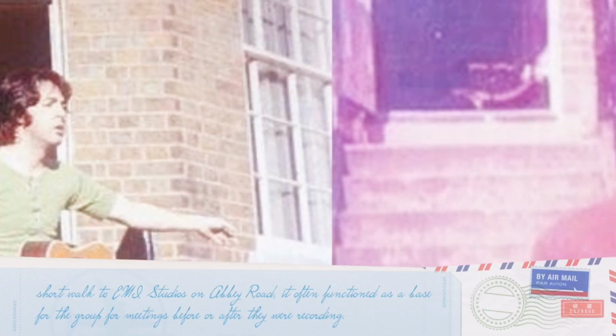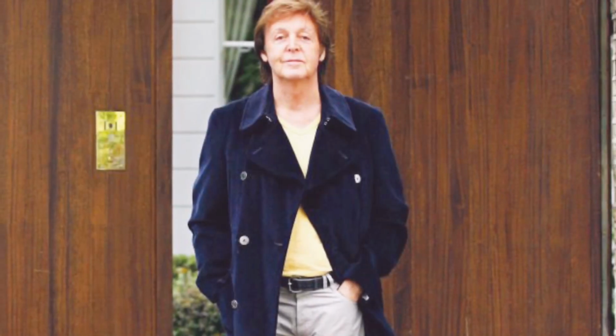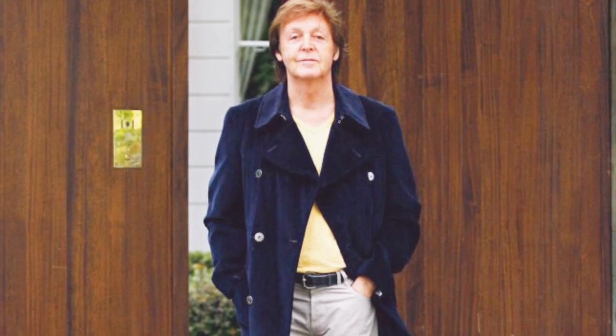Whether or not McCartney wanted to be close to Abbey Road, the house itself was only 10 minutes from Abbey Road Studio. Sir Paul McCartney's home pretty much looks the same as it did in '66 when he moved in, with a couple of upgrades. Here's what the home looks like today.